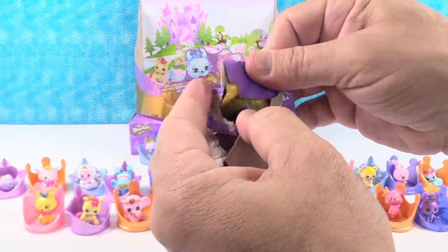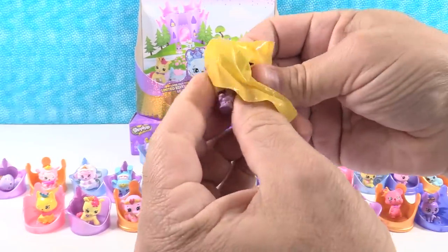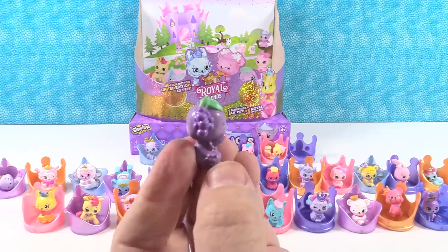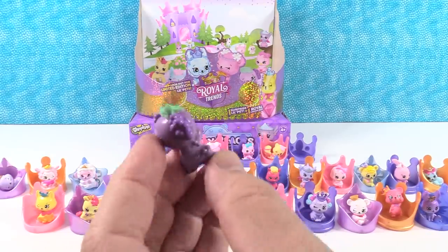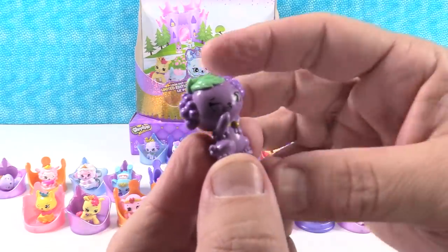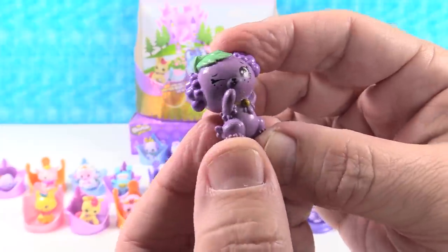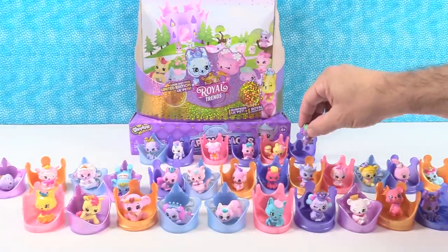Anyway, we have 5 packs left total. Shannon has 2, and I've got 3. This is another grape. Berry blue. It's like a blueberry puppy. Looks like he's doing a Bollywood dance. It does. A Bollywood puppy. It's Berrywood. Very cute. I like the leaf on top of the head.